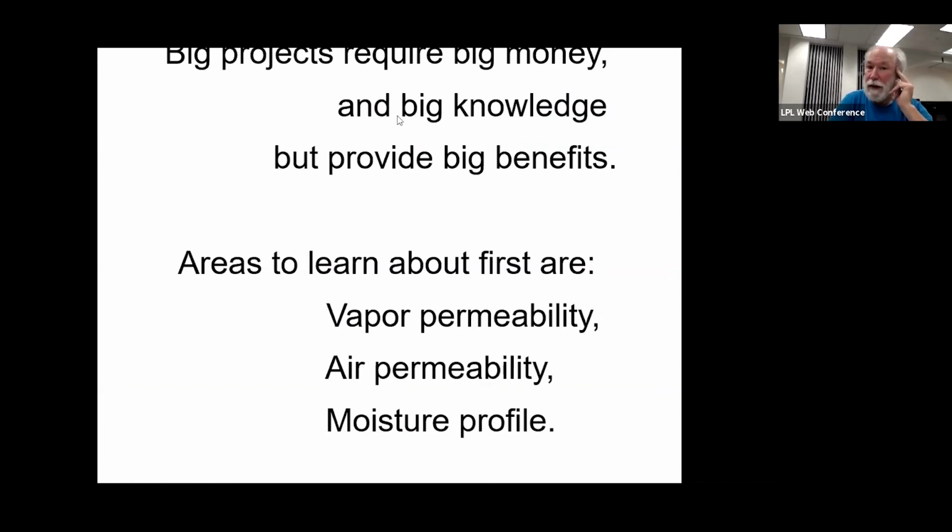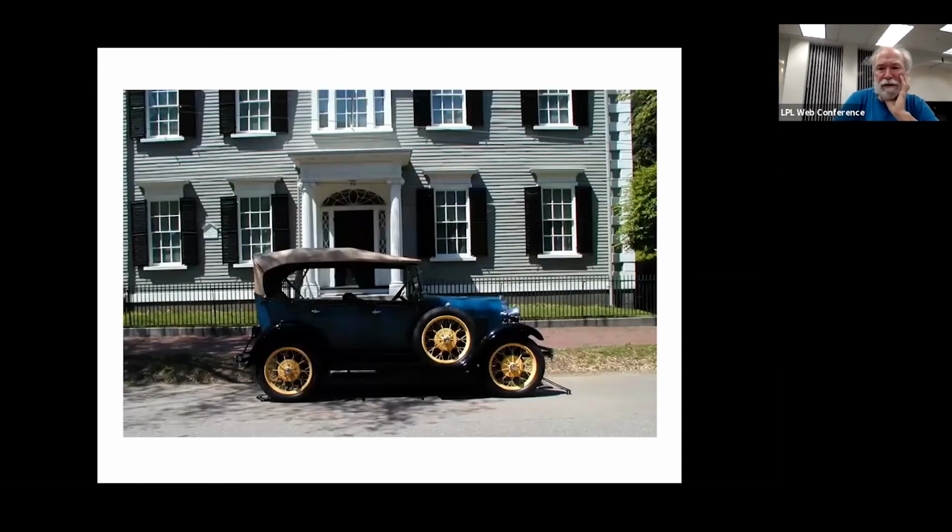So big projects require big knowledge, and for your trouble, you can get big benefits. But this is actually a DIY project for the really ambitious fellow or gal, and you could easily pare it down by doing one wall every four years, or depending on the shape of the house, one wall every six years. This by no means could be done by one or two people in a year. You would want to do this over many years, and that's reasonable.